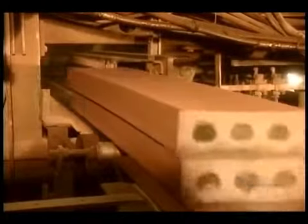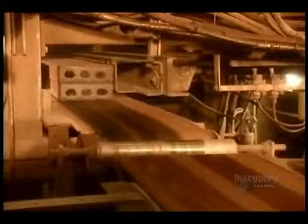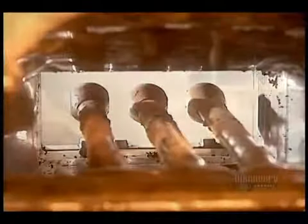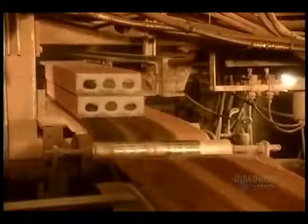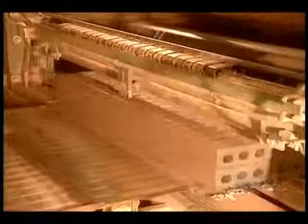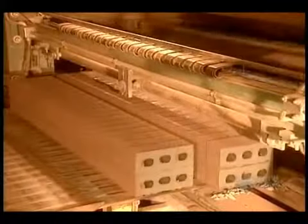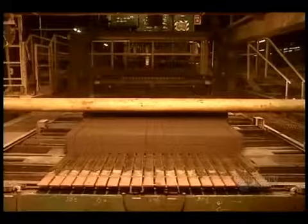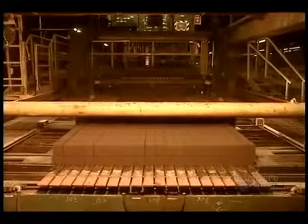You might be wondering where those 3 holes came from. Well, remember how the paste goes through the extruder to form the slug? Inside are 3 pins. They make 3 holes designed to decrease the brick's weight. Out of each 5-foot length, they cut 20 3-inch bricks. The ones on the ends are uneven, so they go back into the mix to make new slugs.